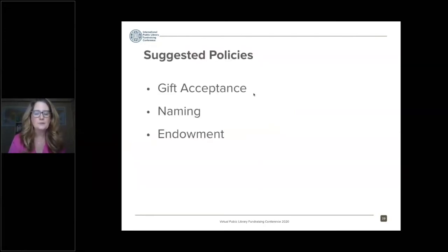So the first order of business that I would recommend to you is, if you don't already have them, to get some basic policies approved through your board. Review them, update them regularly. You know, the last thing you want is to get caught off guard by promoting a plan giving program and then not having those policies, the gift acceptance specifically, in place.